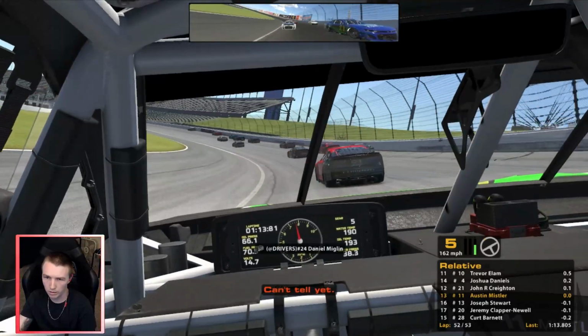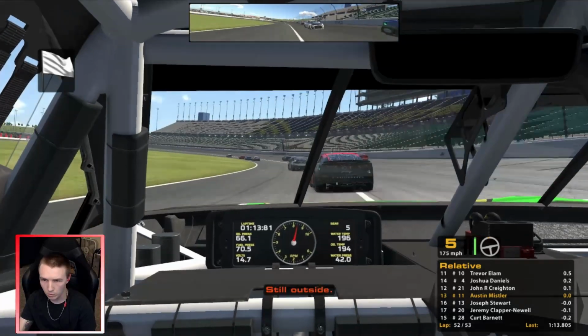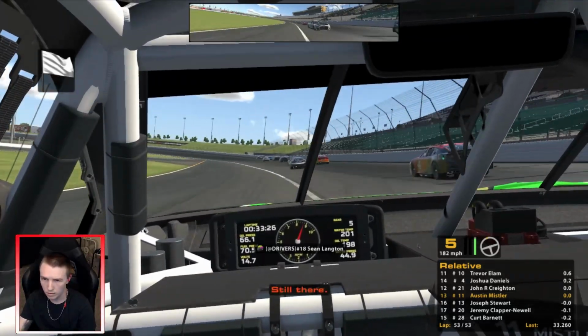Can't tell yet. You're a lap down. Why are you driving into me on the straight? White flag. 1 lap to go. Relax. Barely touched you.